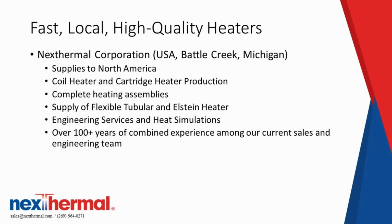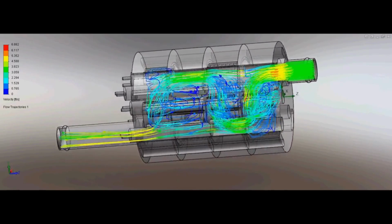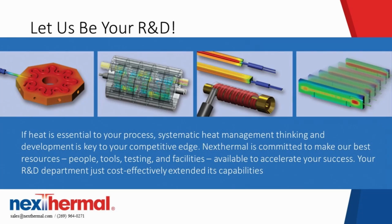We supply to North America coil heaters and cartridge heaters, complete heating assemblies, flexible tubular and Elstein infrared heaters, engineering services, and heat simulation. We have over 100 years of combined experience among our current staff and engineering team. What we like to do is be your engineering team or part of your engineering team: the people, our tools, testing, and facility.